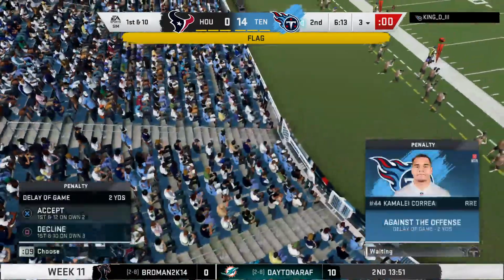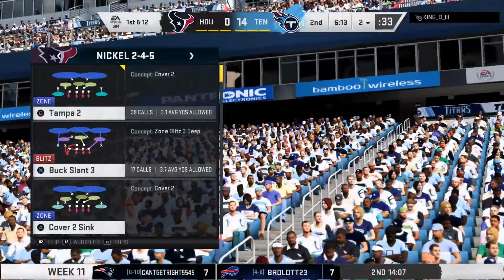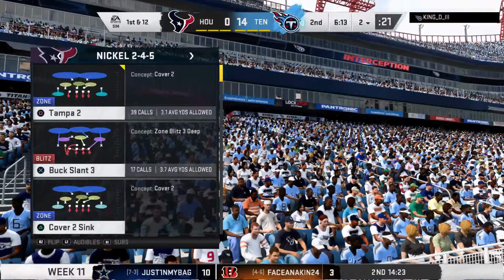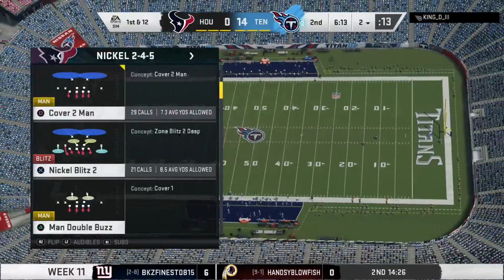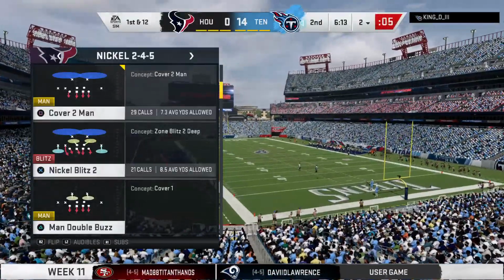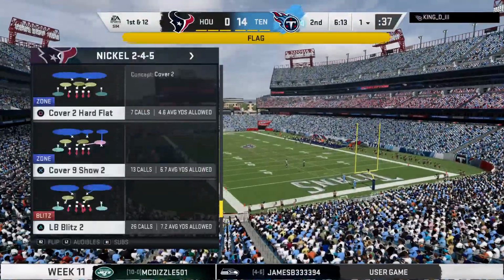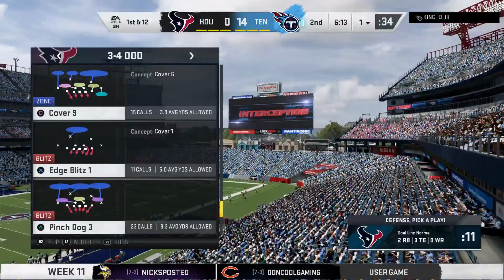Now problems right out of the gate. We're going to get a delay. They were already backed up. Now they're backed up further. I think they were being so careful to make sure all assignments were covered that they ended up running themselves out of time. Play clock down to 0, and this is not the way to start a drive. They're inching closer and closer here to the wrong goal line. When you're backed up like that, all you're trying to do is make sure you don't give up a big play, right? You don't miss an assignment that really gets you into more trouble.